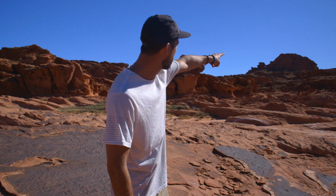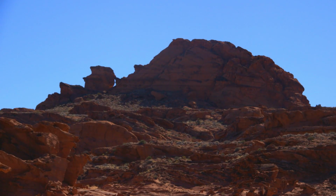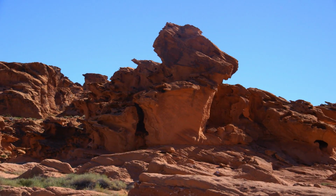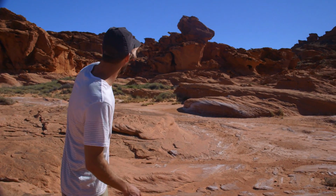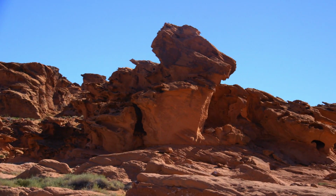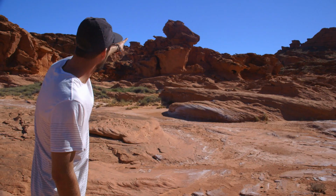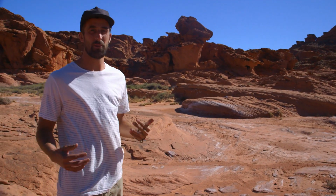This fin right over here, it almost looks to me like a stegosaurus. It's got just like that perfect arc and almost a head down on the left side. This feature right in front of us looks to me like a lion. If you look, he's kind of sitting down, he's got his front paw facing out, and then his head is just really defined right there. You've got the ear at the top, the eye, the nose, and the back of the head kind of creates that mane. That's the coolest one I've seen yet.